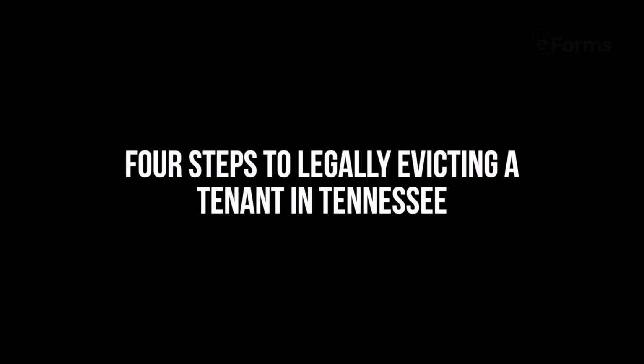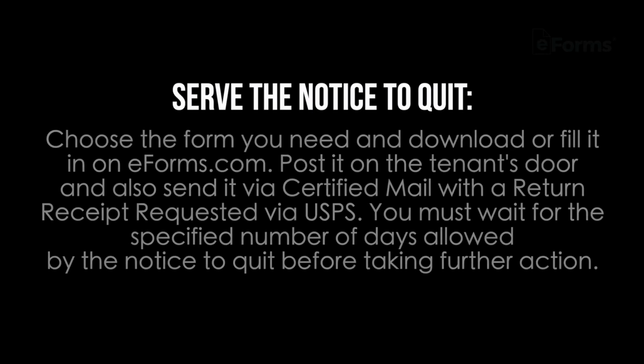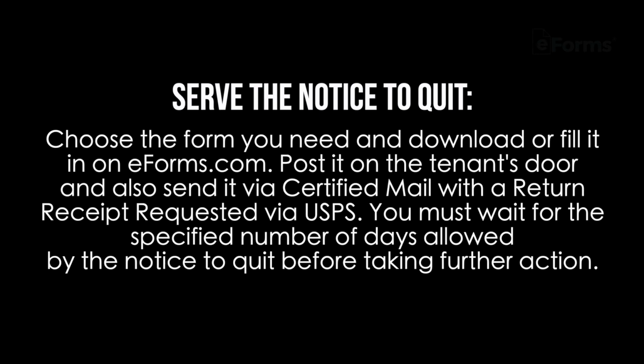4 steps to legally evicting a tenant in Tennessee. Serve the notice to quit. Choose the form you need and download or fill it out on eForms.com. Post it on the tenant's door and also send it via certified mail with a return receipt requested via USPS. You must wait for the specified number of days allowed by the state before taking further action.